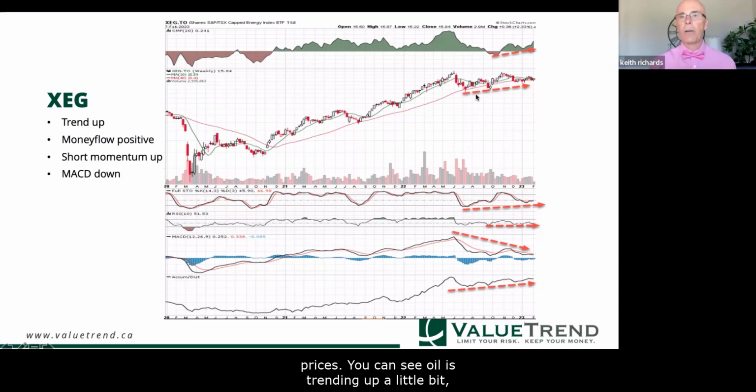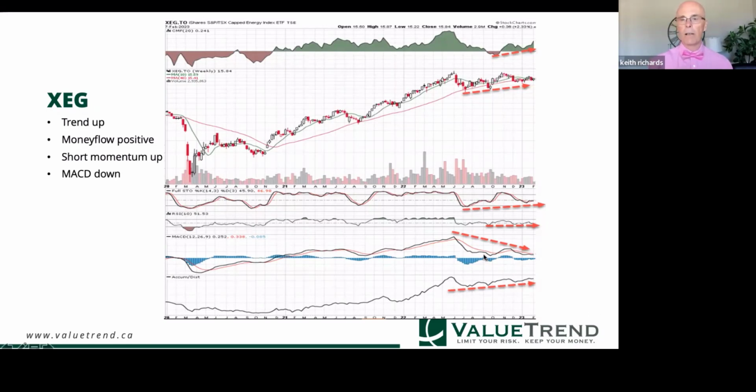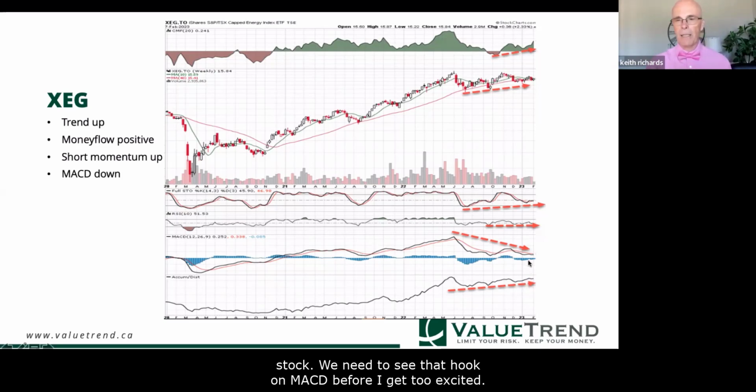So you can see oil is trending up a little bit, although it's still got that wall ahead of it, back at its highs of 22. But you can see stochastics definitely picking up, RSI picking up. MACD, though, which is the bigger indicator, is moving down. So keep that in mind. It may not just yet be time to buy until we see a definitive hook, sort of like we got there or there. You get these hooks and you can get a decent move on a stock. So we need to see that hook on MACD before I get too excited.